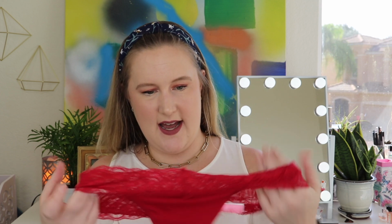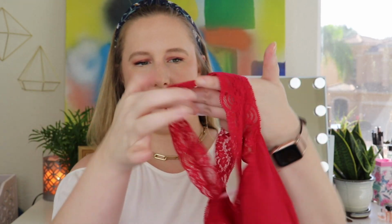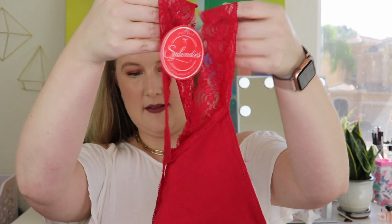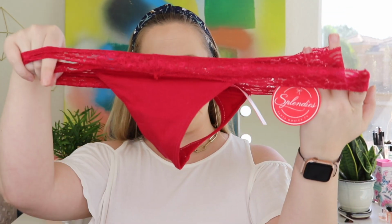Oh wait, there's 1 on each side. I missed that. So there's a double on each side. How did I not realize that at first? I don't know. But I think that's really cool. So you can make it look a little sexy, like one a little bit above. I think that look would be cool, and I like that it makes it stand out. This feels so nice and comfy. I love when it's a stretchier fit. So this is by Splendies brand. It is $12, and it is made from 95% cotton and 5% spandex. So it's probably all cotton and then just some spandex in that area.